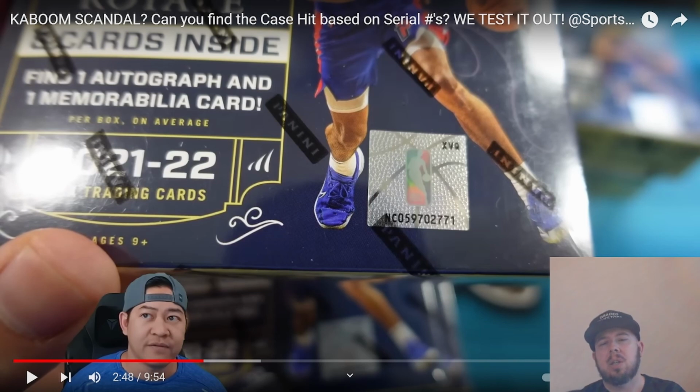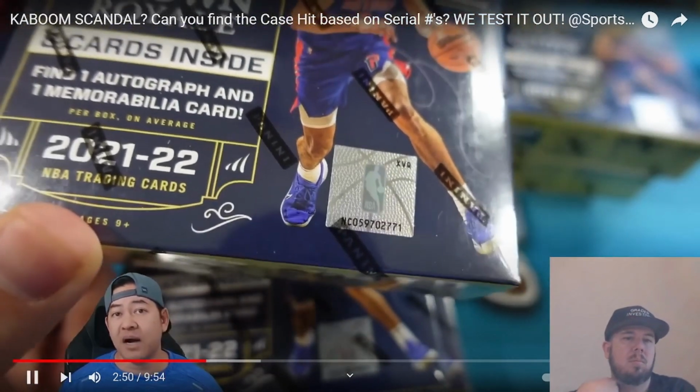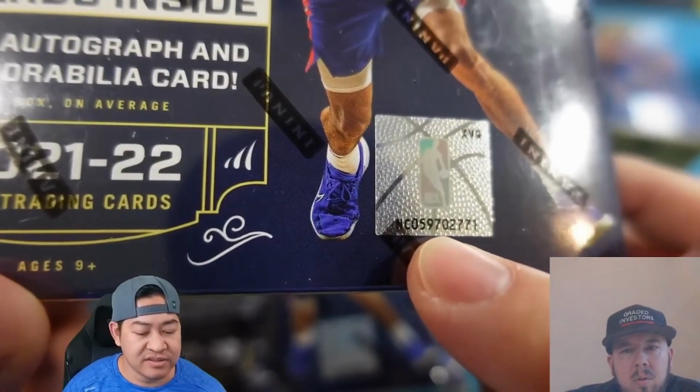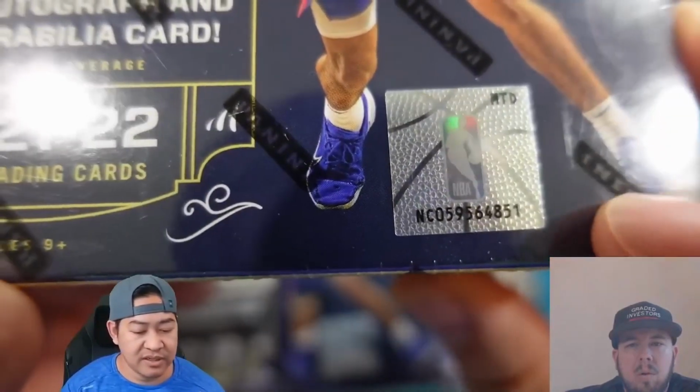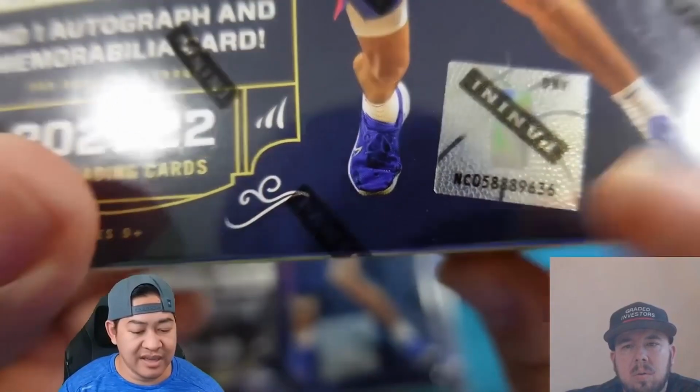Sports Card Radio does a different thing, but at least he's giving us data, right? What he believes based on what he's seen. This was figured out for a certain run of boxes or not. That's why we're testing out the theory today. This one was 7.0 or 0.2. This one is 6.4. And this one is 8.9.